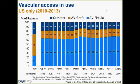Then we fast forward 13 years to August 2010, and you can see through all of the initiatives that have gone on and efforts at the dialysis units, that fistula use has increased dramatically from 24% up to 63%, and catheter use has declined from 27 to 19%, and graft use has declined greatly from 49 down to 18%. So most of the fistula gain from 24 to 63% was at the expense of grafts, going from a graft-based practice to a fistula-based practice.